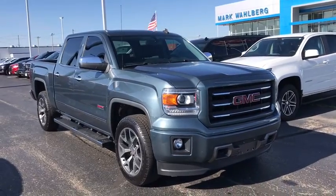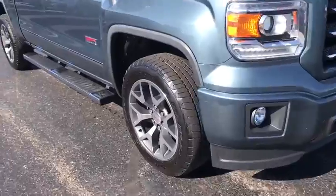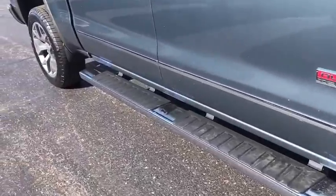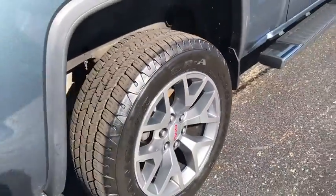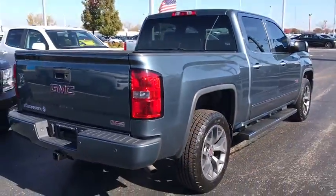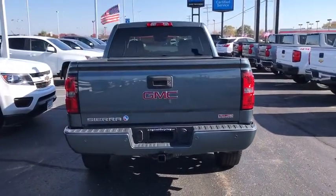Looking for the right vehicle? Check out the 2014 GMC Sierra 1500. The Sierra 1500 offers a 5-star frontal and side crash test rating and a combination of mechanics and aerodynamics that give it better conventional V8 fuel economy than any competitor.